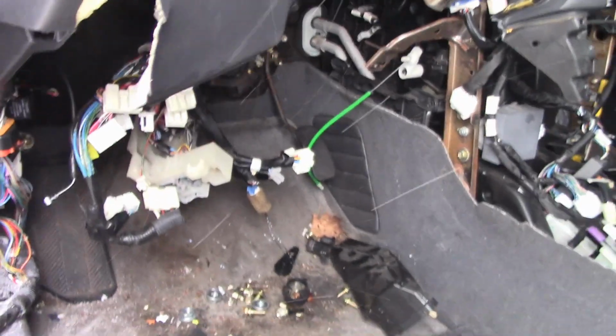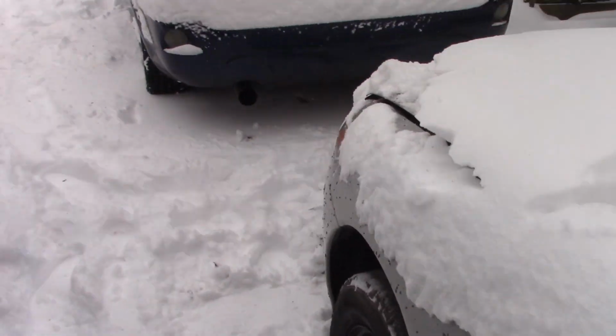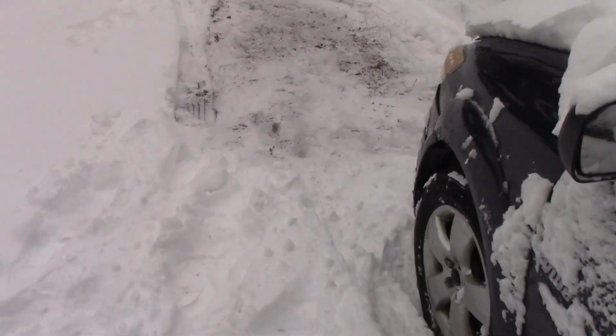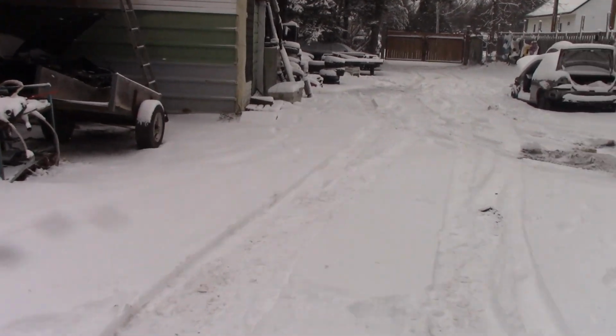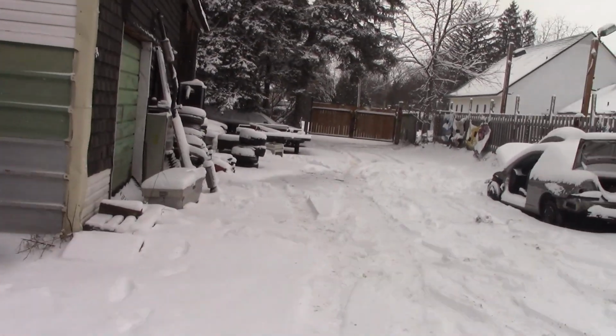I might go inside and start tearing apart the other car, but I'm pretty much soaked and I'm extremely cold. Oh, never mind. And it's kind of Christmas Day, so it's one of the only few days I have off recently. Back to work on Boxing Day, so this might be all I've done today. So let's go take a look and see the assemblies we got.